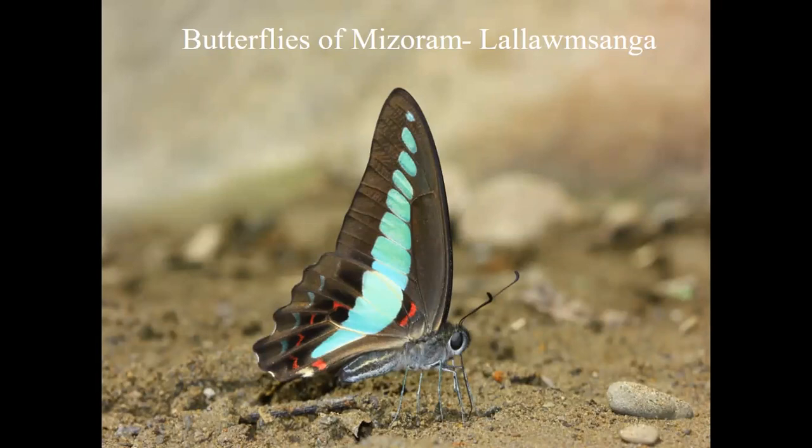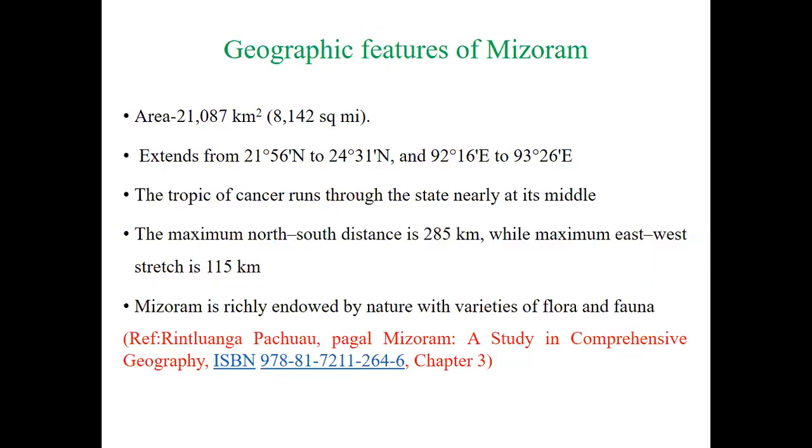I start with butterflies of Mizoram. First, let me come to the geographic features of Mizoram. The area of Mizoram is 21,087 square kilometers, or 8,142 square miles. The Tropic of Cancer runs through the state nearly at its middle. The maximum north-south distance is 285 kilometers, while the maximum east-west stretch is 115 kilometers.